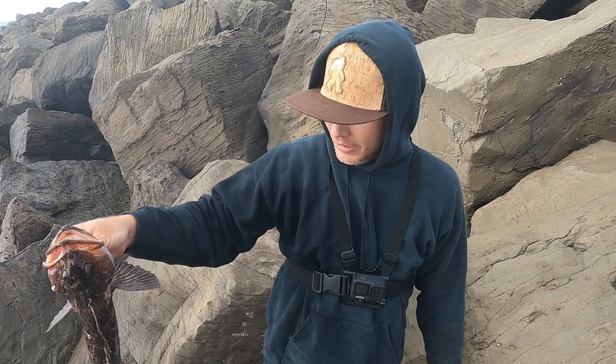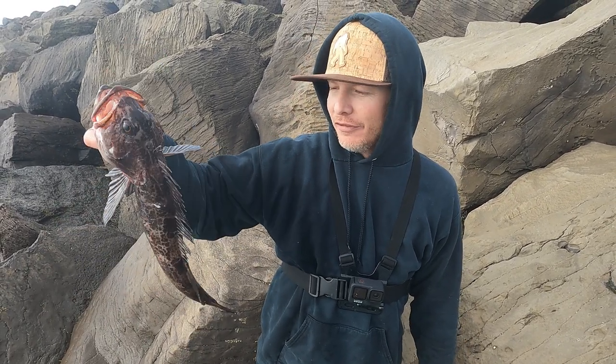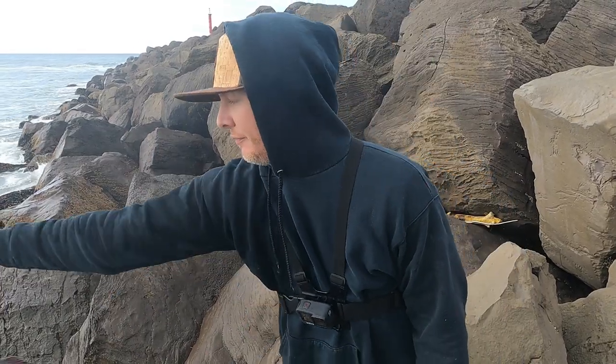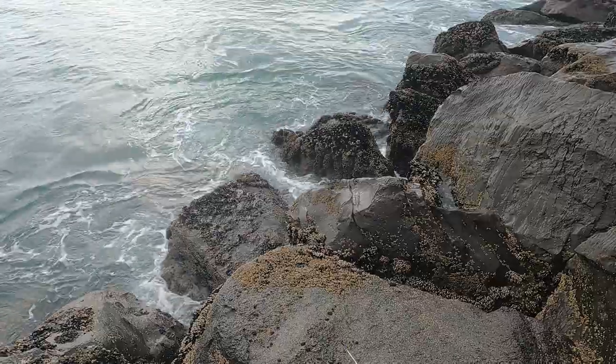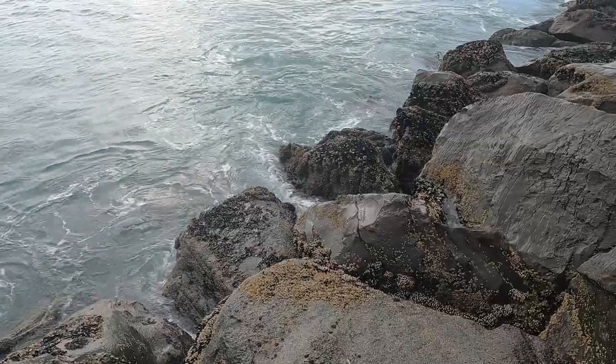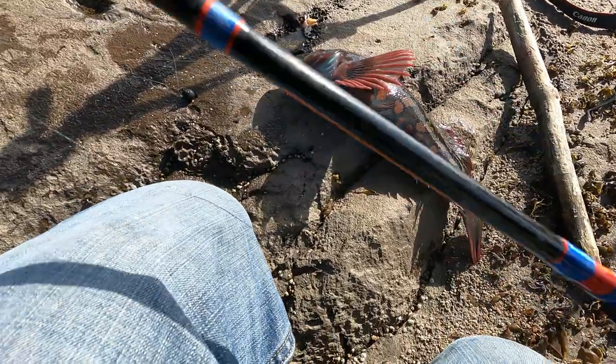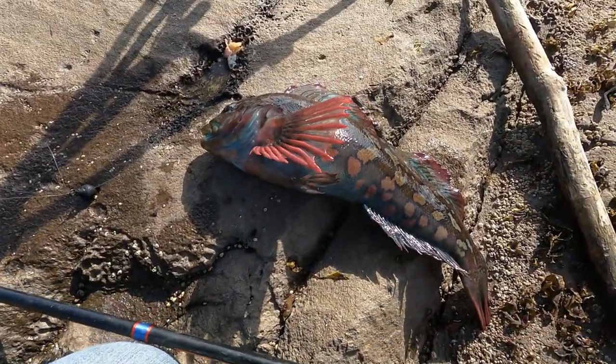Well, you're just gonna be food for another fish, a shark, maybe a bigger lingcod. We're gonna feed the ocean with him. Off into the ocean. Sorry, little guy. Fell around that thing. Wow. So, we can let it go.